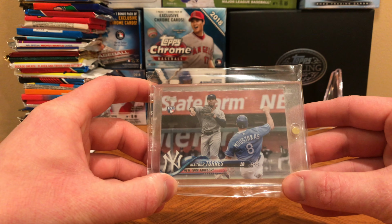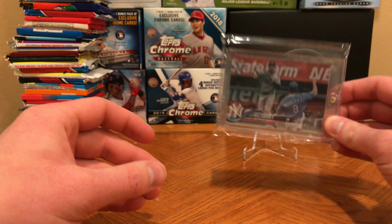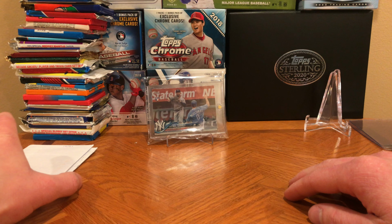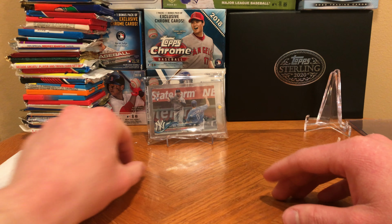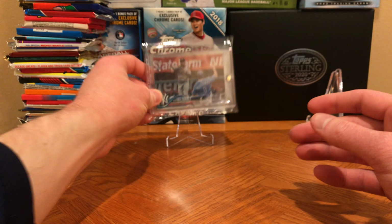I am a big believer in Kleber, and I'm trying to buy his stuff now because I am worried that what happened to Juan Soto is going to happen to him, and his prices are going to shoot up and I'm not going to be able to add to my PC as much. So that is my eBay purchase Mail Day Monday for the week.